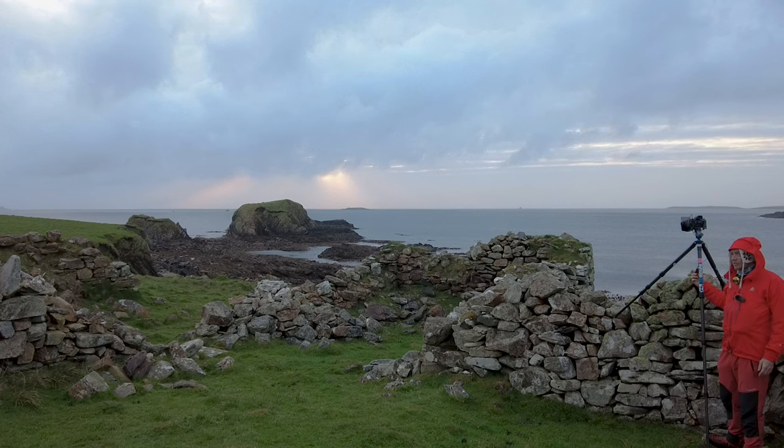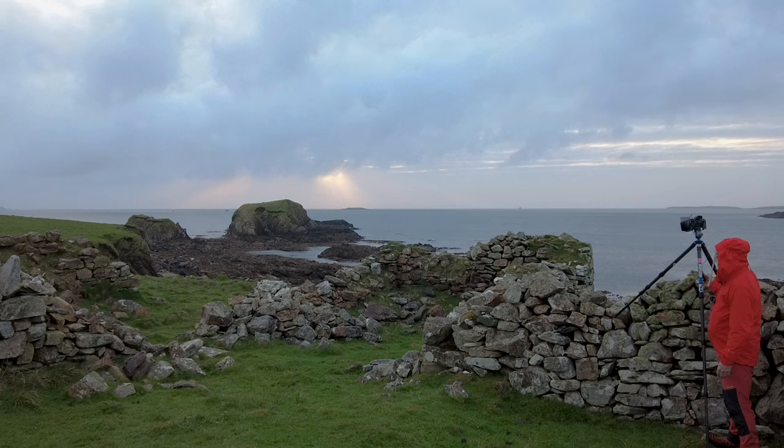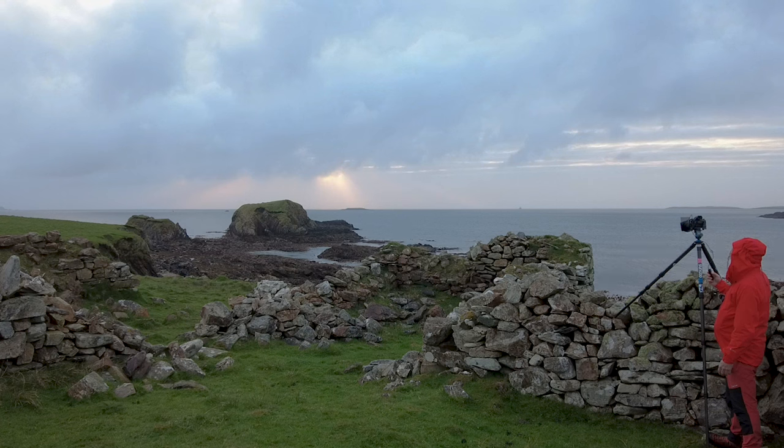Oh, the Shetland Isles, I tell you. Every corner you take on this island is absolutely spectacular. Wow.